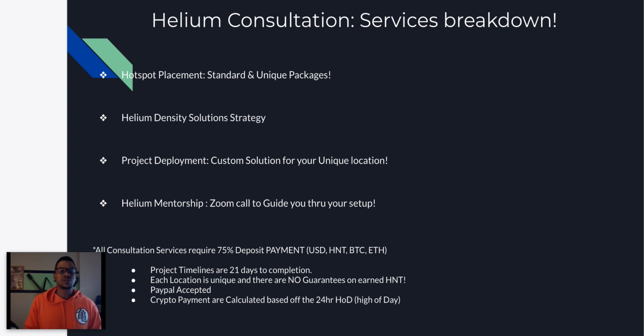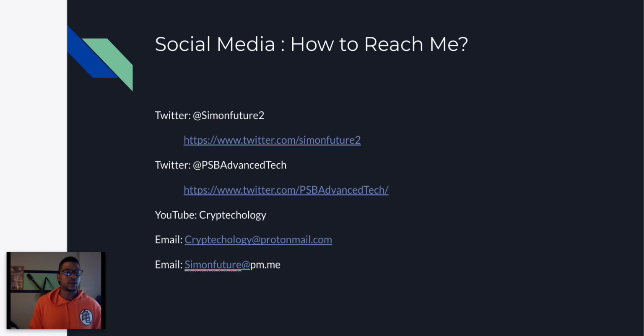All consultation services require a 75% deposit payment, and you can see the rest on the bottom there. It's a 21-day project timeline.